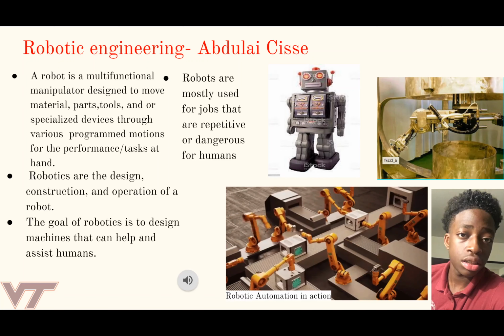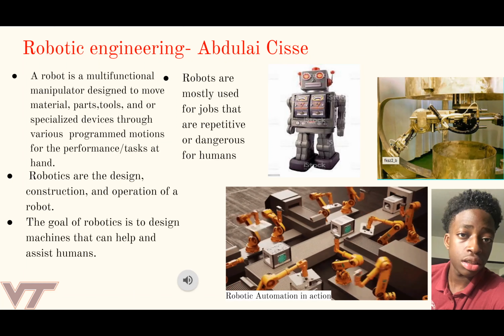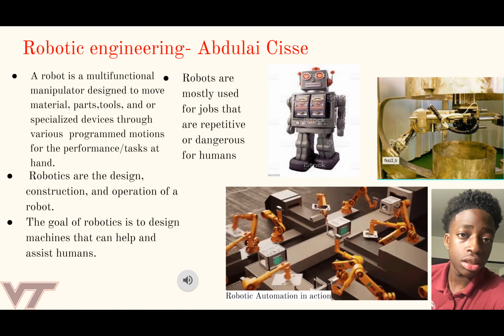Robotics are the design, construction, and operation of a robot. The goal of robotics is to design machines that can help and assist human beings. Thank you. That is the conclusion to my presentation.